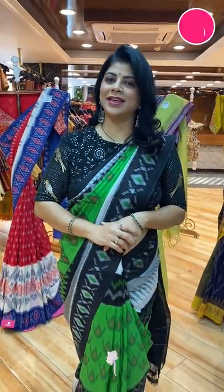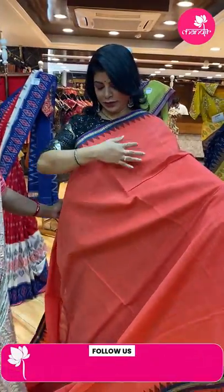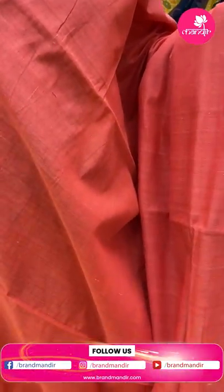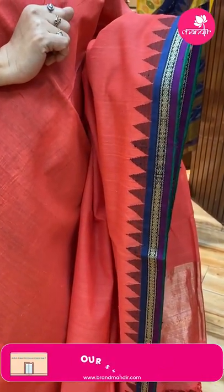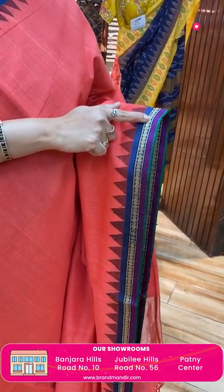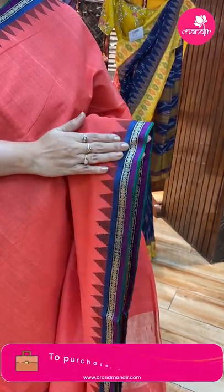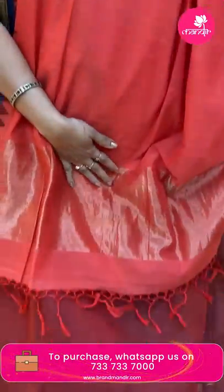Yes, next saree. Very lovely peach color. Koncham salmon orange atla undandi. And this is the border. Purple and navy blue lines with temples and thread work here, thread weave. Green edge contrast. How beautiful the border is. Very, very cute, kada. And this is the pallu.